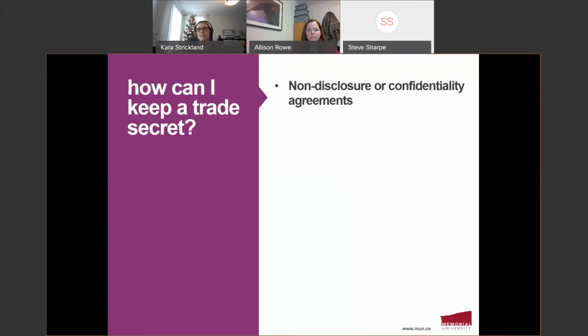So there are many different ways that you can keep a trade secret. You can have non-disclosure or confidentiality agreements, and these can be with your employees, with your collaborators, or with your manufacturers. In all these cases, you need to consider, how are you going to keep this information from getting out? Without the right tools in place, somebody might release the information either unknowingly or knowingly.